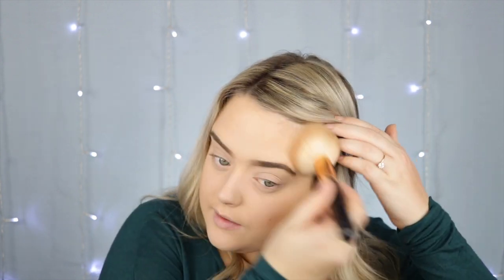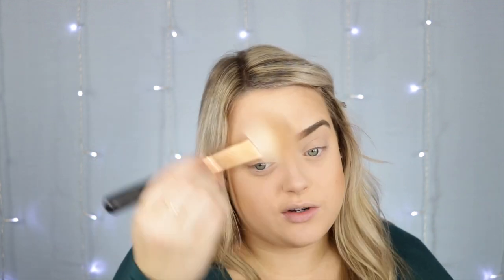So now we're moving into bronzer, and I think I'm gonna go in with the Charlotte Tilbury Airbrush Bronzer. This is in the shade 2 Medium. It's a really nice shade, not too dark, not too warm, just right. I love it so much. It's so easy to blend. Seriously, this bronzer blends like a dream.